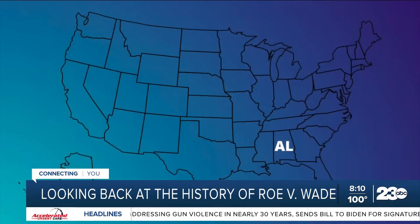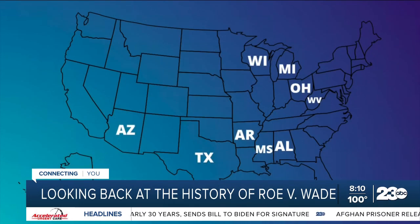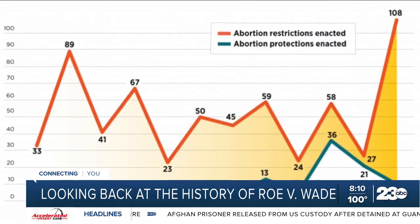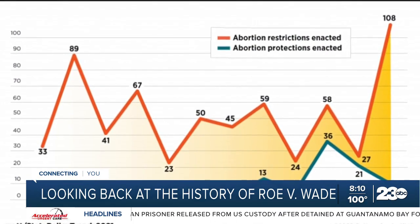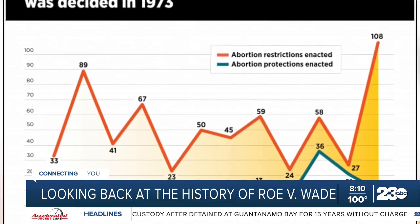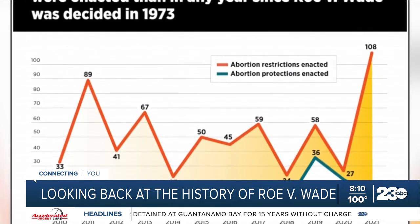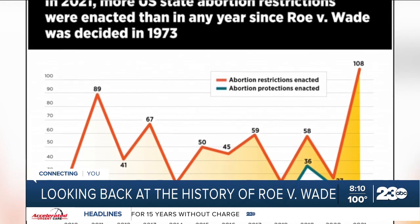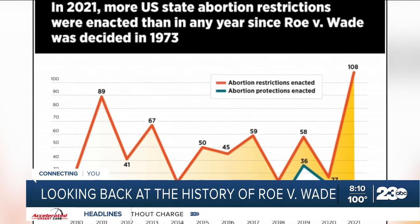But states including Alabama, Arizona, Michigan, and Texas, among others, have already had abortion restrictions in place prior to Roe v. Wade that were never removed. According to this chart from the Guttmacher Institute, a research organization that focuses on sexual and reproductive health, in 2021, more states across the country enacted abortion restrictions than in any year since Roe v. Wade was passed in 1973.